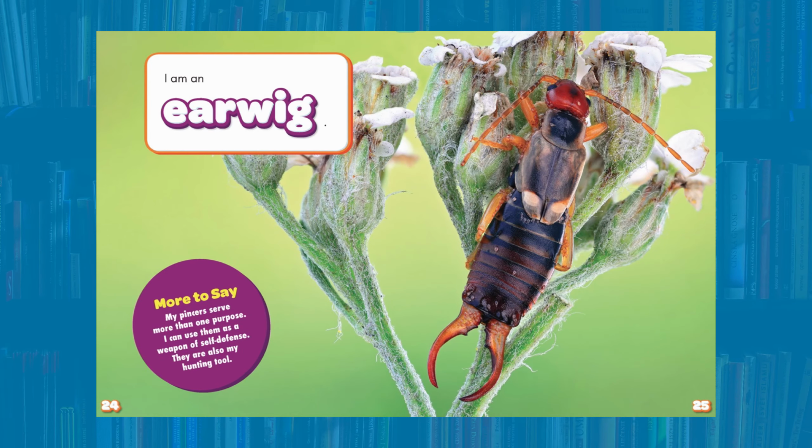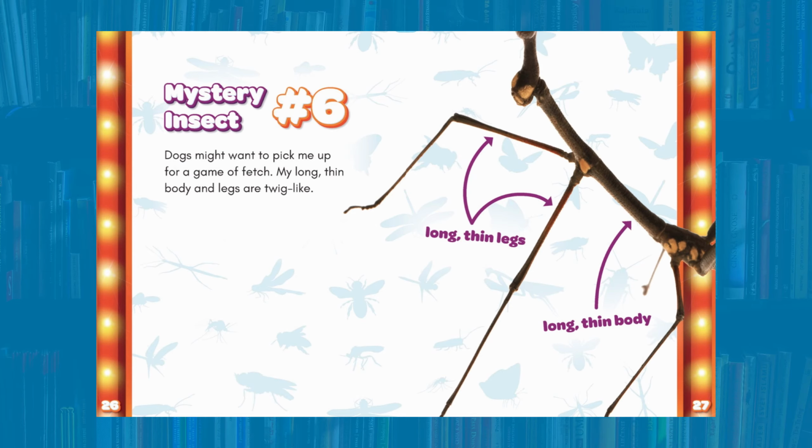I'm an earwig. Did you guess that one? That one was a harder one to guess. My pinchers serve more than one purpose. I can use them as a weapon of self-defense. They are also my hunting tools. Let's see what mystery insect number 6 is.